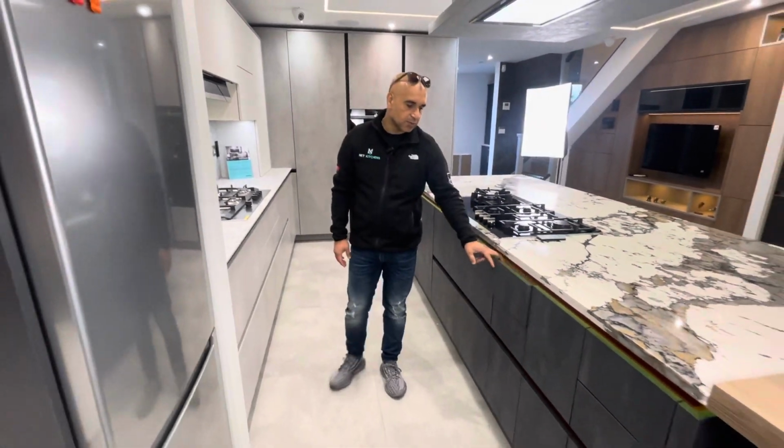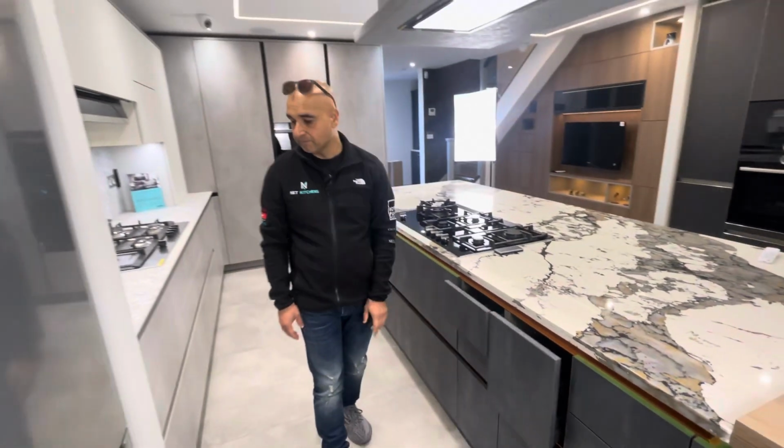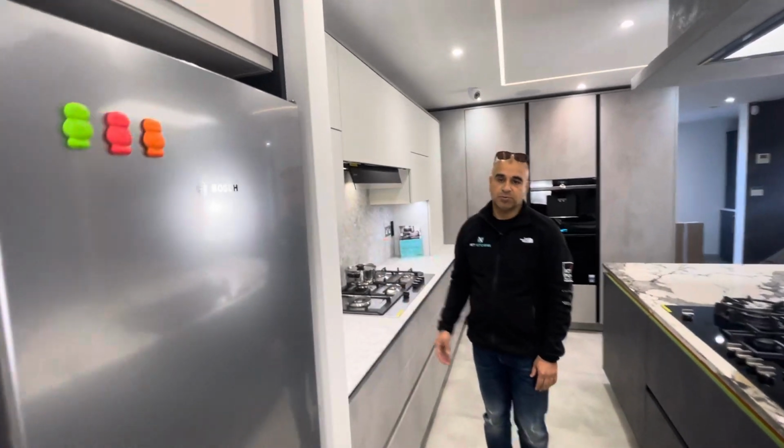Again, we've got the 300 wide drawers, which are the small drawers, and again, you've got the 400 pan drawers on this side. Again, storage, high level storage is always important.